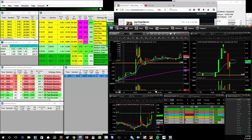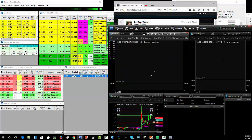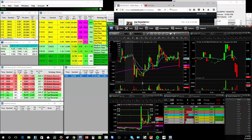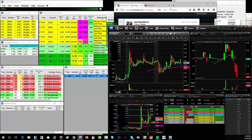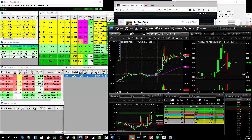This is a former runner, very much like MYOS. I'll pull up the MYOS chart real quick. A former runner, a stock with a history of making big moves. You can see here this MYOS. So as this started, APOP started to pop up, I said, this is one that I need to get into as quickly as possible because it has a history of making big moves, right? It has a great daily chart.